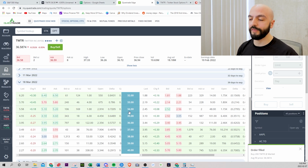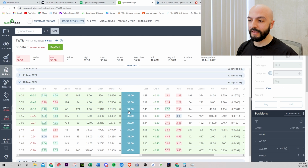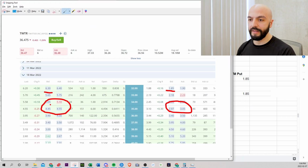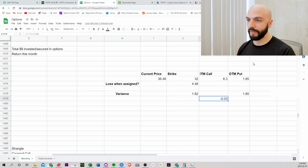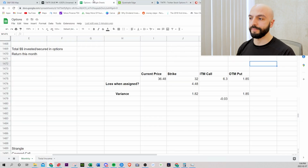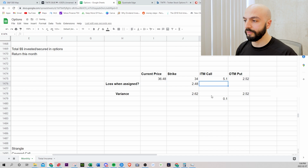Now, why would I want to do this? If I don't like the 34 price, if you think of my cost basis, I'm getting 34 minus 5. Well, I'm getting a little bit of 36 here. So let's play around with the 34 strike because I didn't do that. Let's say 50. Oh, can't see it. So the 34 strike is 252 and 510. A little bit of a variance here, but very tiny.